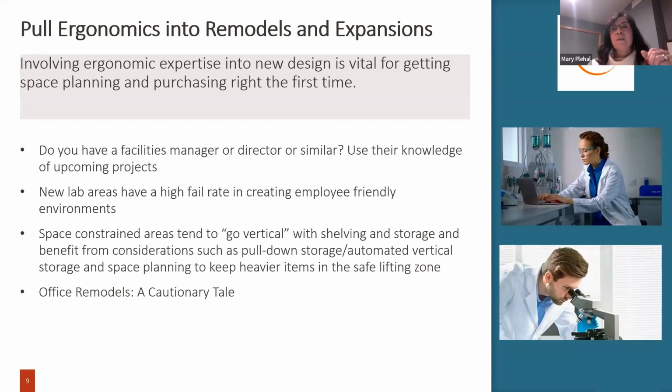I worked for a global manufacturer, and quarterly I met with the global facilities director, and he would give me a roadmap of when to make contact, who to contact, what some of the issues were. That system just worked phenomenally.